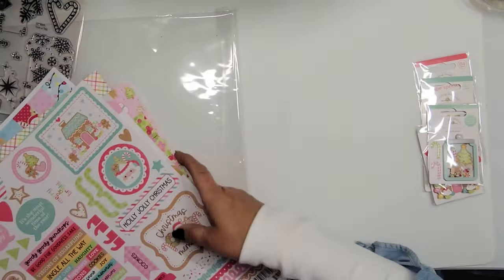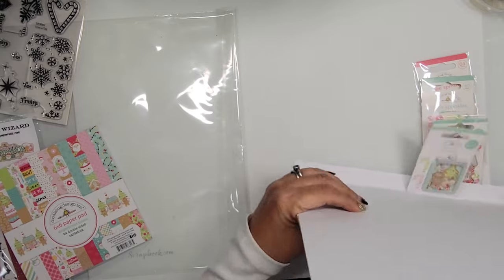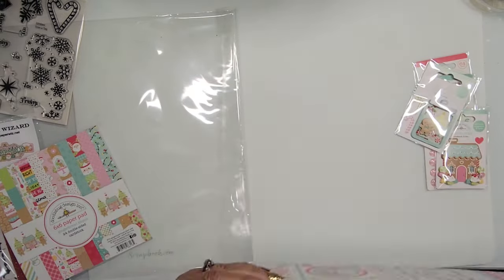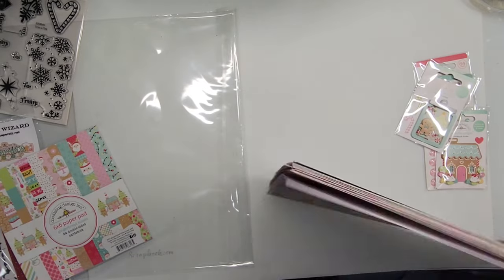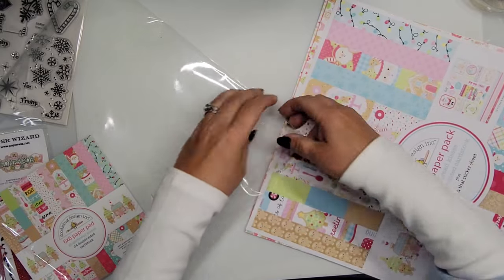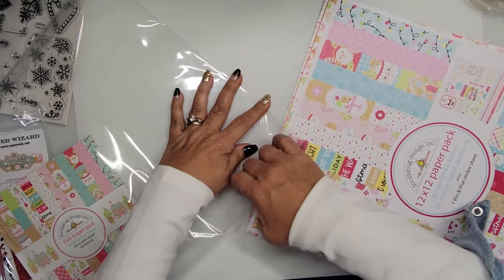But that is this part of the kit from Paper Wizard, and they had it all bundled. It might very well be still available. If it is, I will try to link you down below to it if you're at all interested. Because the only way you're going to get those titles is if you buy it as part of the bundle.